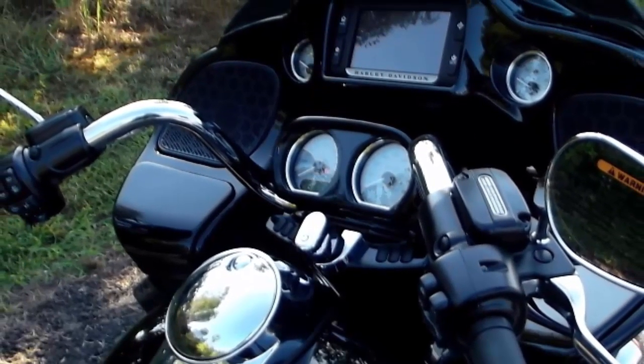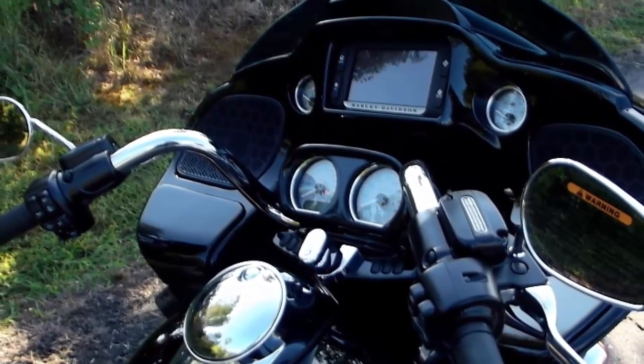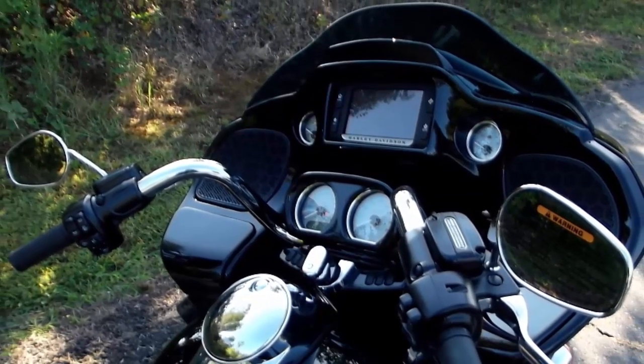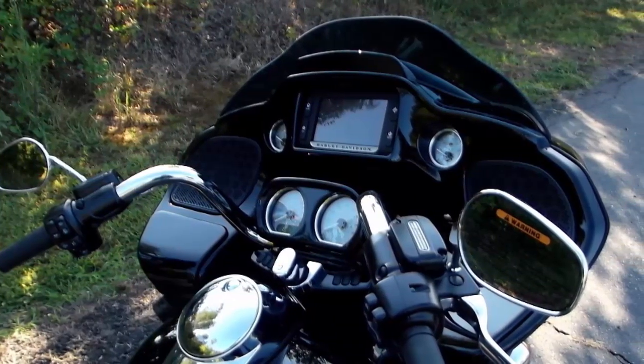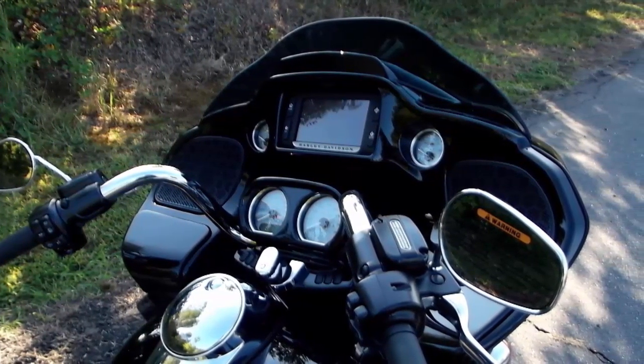The painted inner fairing matches the bike color, and the new inner fairing design has a 10% larger viewing area, gear indicator for all six gears, and the display area puts more information at your fingertips.